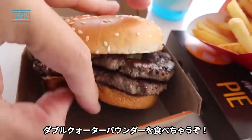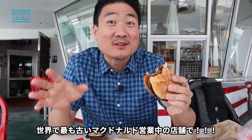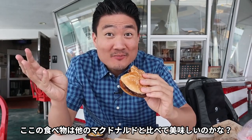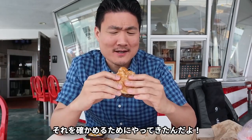I'm about to have a double quarter pounder at the oldest operating McDonald's in the world. You're probably asking, does the food here taste any better than the other McDonald's out there, or is it about the same? Let me find out.